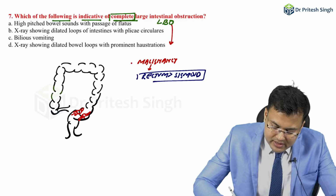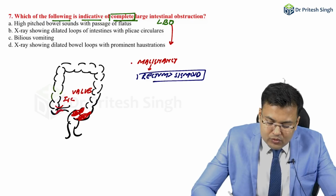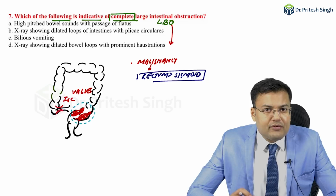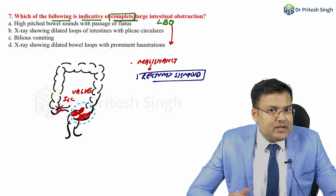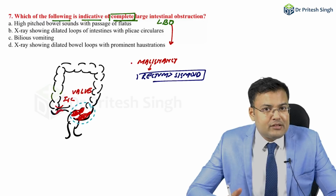Clear? Now you can see, what is the name of this valve? This is the IC valve, ileocecal valve. So what is the problem? In the majority of large bowel obstruction, you can see that it's a type of closed loop obstruction. Yes, because the IC valve is competent. So it's a closed loop obstruction, and because of this, large bowel obstruction is a real emergency because there is no chance of proximal decompression, and that's why vomiting is also not seen.